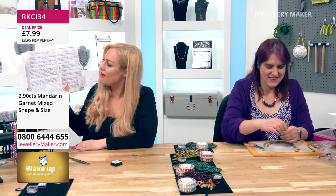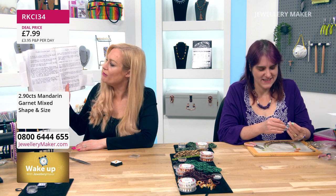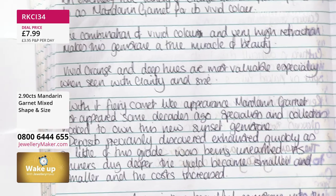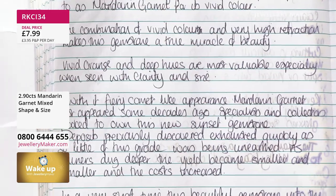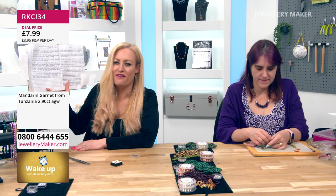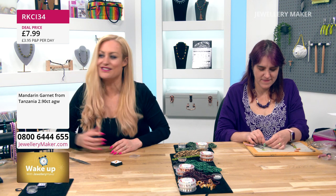An extremely rare variety of orange garnet, often referred to as Mandarin garnet for its vivid colour. The combination of vivid colours and very, very high refraction makes this gemstone a true miracle of beauty. Vivid orange and deep hues are most valuable, which is definitely what you have here, especially when seen with clarity and size. Would you all agree? I love it. Fiery comet-like appearance. There's lots of Ange's messaging in now.